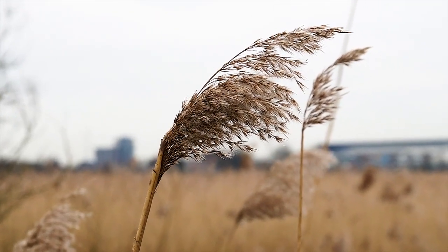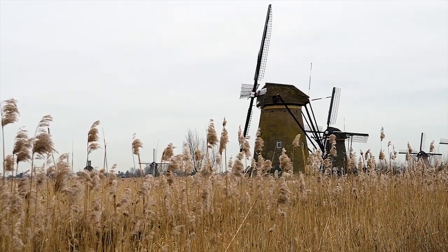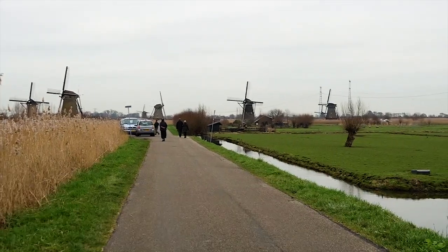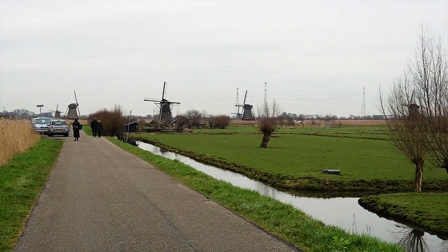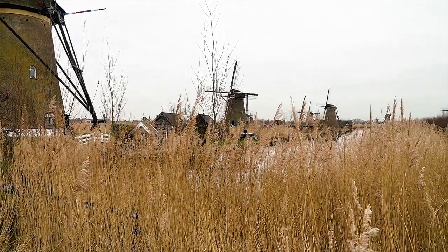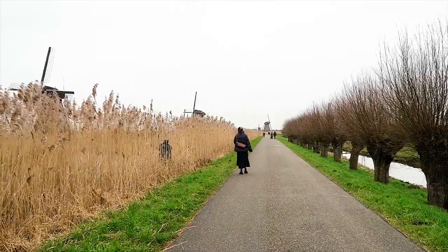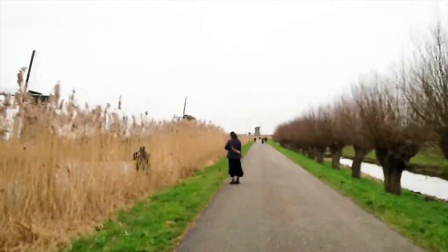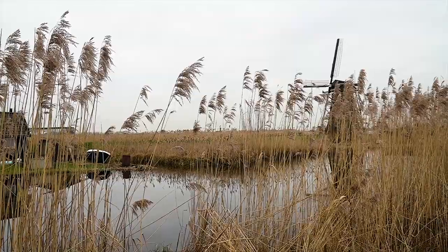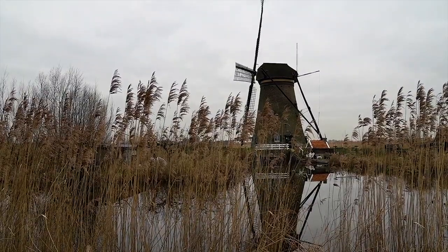The village Kinderdijk was granted UNESCO World Heritage status because of its uniqueness with windmills all over the place. The Netherlands has many cities. This time I'm only going to take you to a few cities: Delft, Amsterdam, a little bit of Rotterdam, The Hague, and Giethoorn, a village in Overijssel.